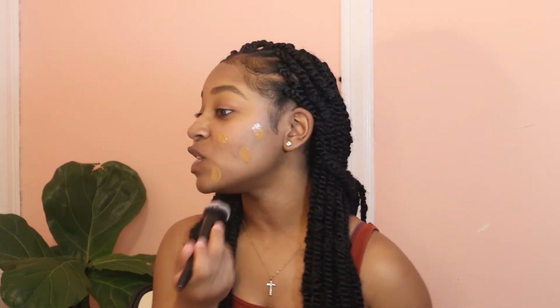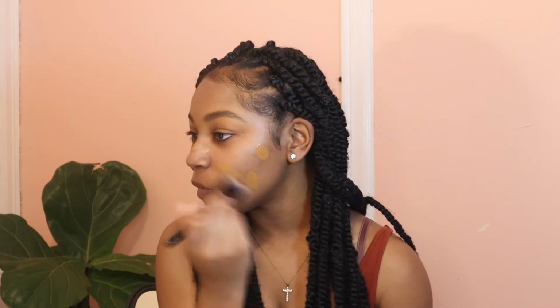Oh, Aniyah. Okay. So I'm gonna go in with this e.l.f. buffing foundation brush. I don't know if I'm just heavy-handed or if it's really flimsy, but it's coming apart. This isn't that bad. I don't know how it's going to show up on camera, but in person it doesn't look bad. So I'm just going to keep going. I'm going to buff this out with the brush first, and then I'm going to come back in with the beauty sponge.